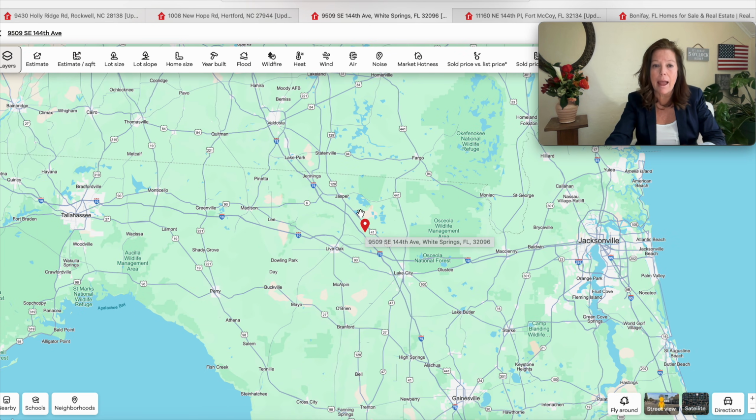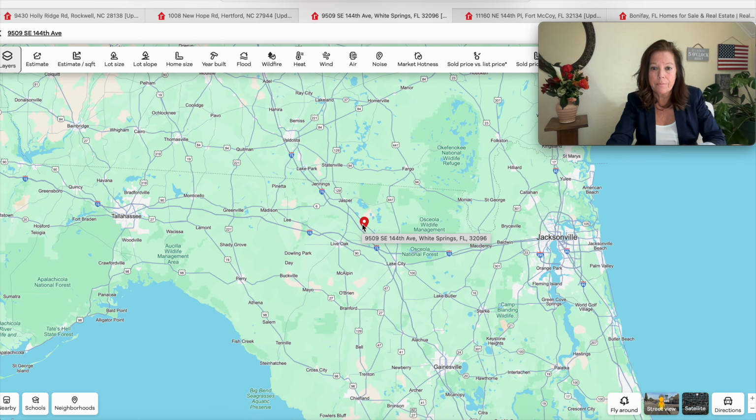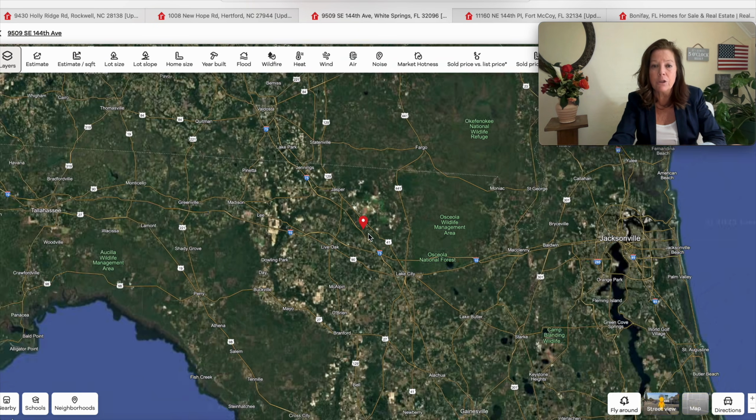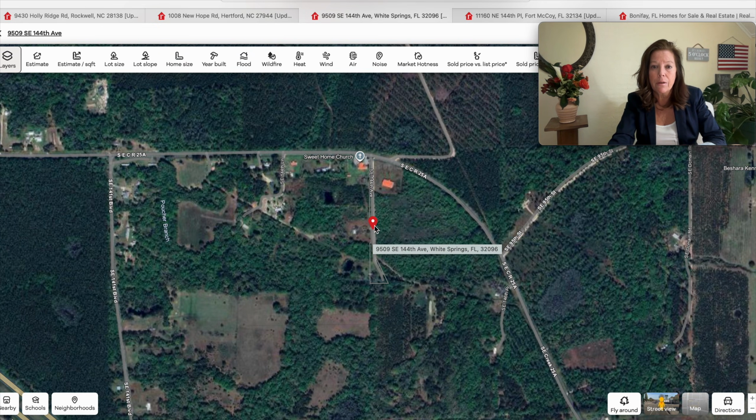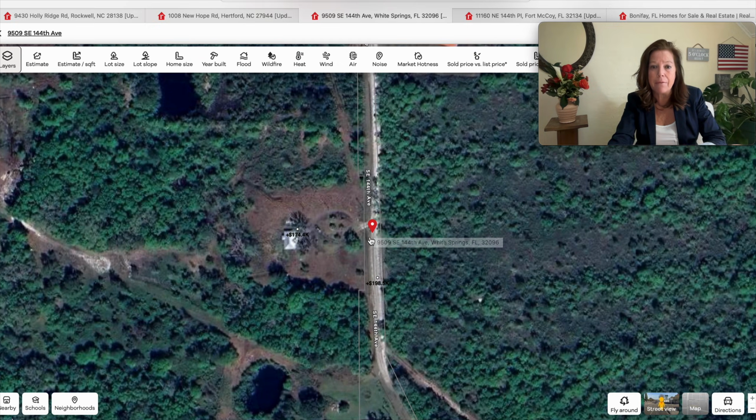We're right above Live Oak. Gainesville is down here to the south. So we are northwest of the previous listing. And here is your parcel. 5.58 acres right here. There we have it.